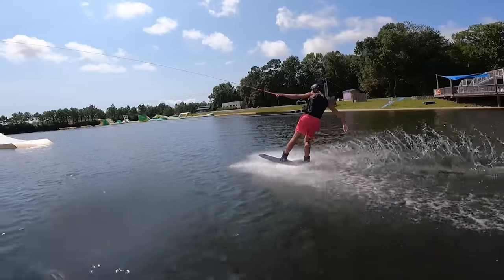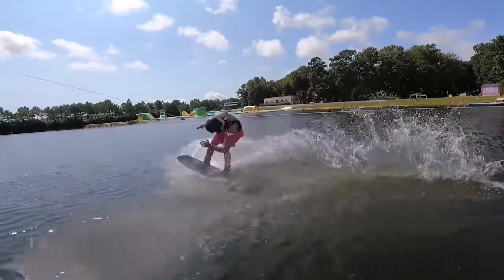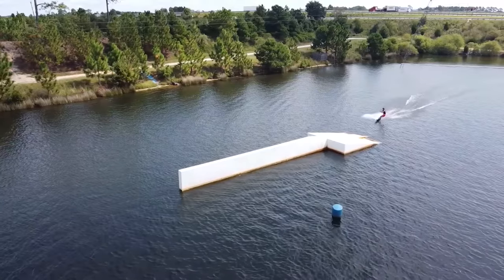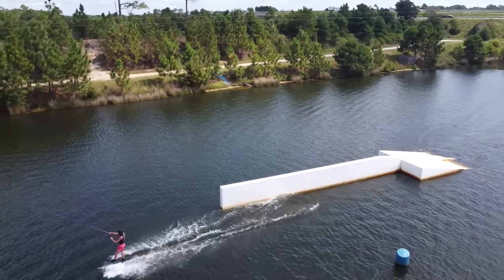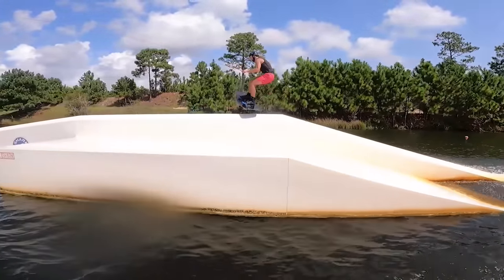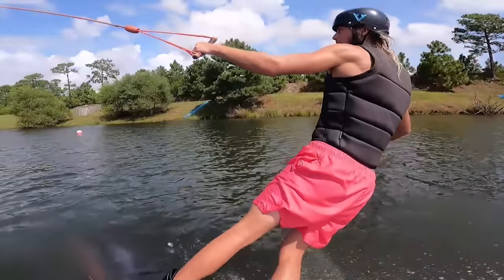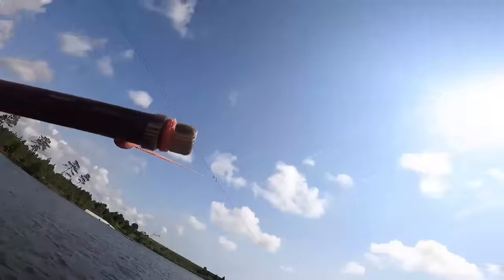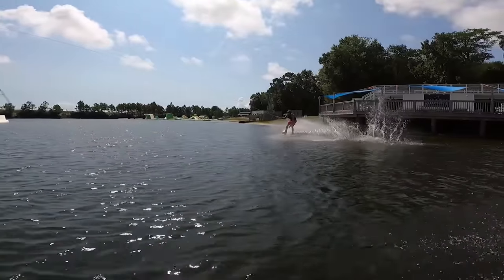Oh, sweet. Wow, that was incredible. Those obstacles in the water are called features. They have different ramps and rails that you can do all kinds of tricks on. Oh wow, that was totally awesome.